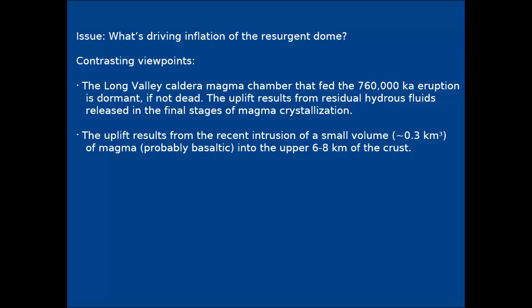It could either be that the Long Valley caldera chamber that fed the 760,000-year-ago event is dormant, maybe even dead, and all of this uplift is simply the result of these hydrous fluids that were released during that final stage of magma crystallization. So there probably isn't going to be a large-scale eruption. The uplift then is a result of recent intrusions of a small volume of magma, probably basaltic magma, into the upper 6 to 8 kilometers of the crust.